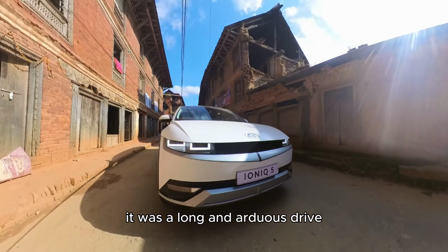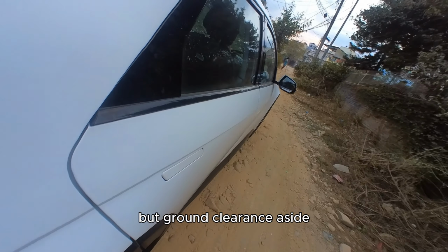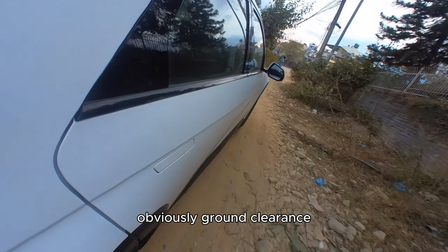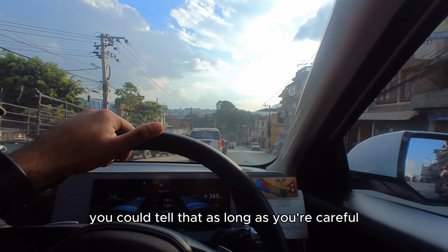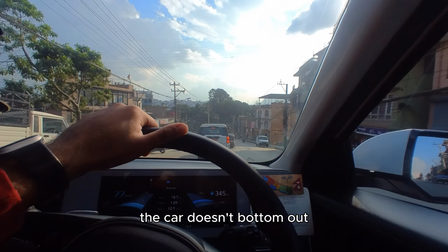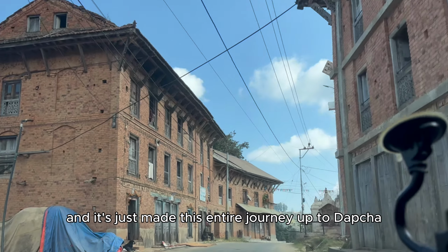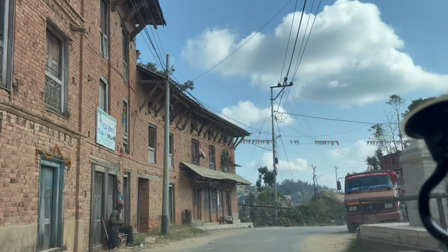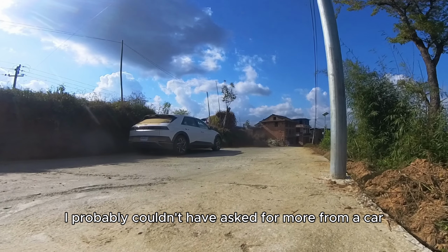It was a long and arduous drive, but ground clearance aside, obviously ground clearance, it's been on my mind, you could tell that. As long as you're careful, the car doesn't bottom out, and it just made this entire journey up to Dapcha effortless and easy. I probably couldn't have asked for more from a car.